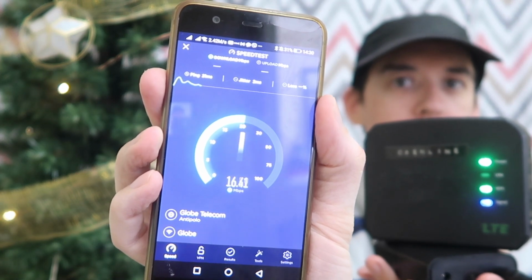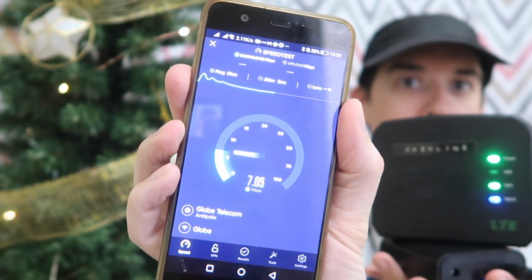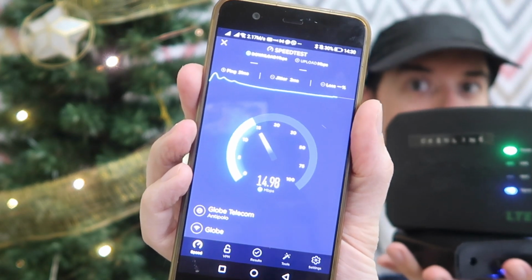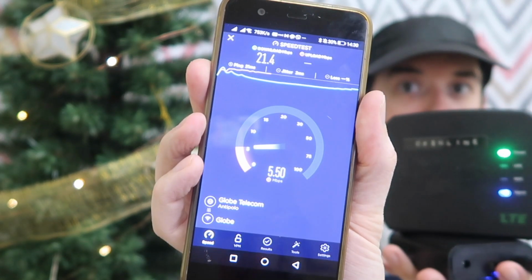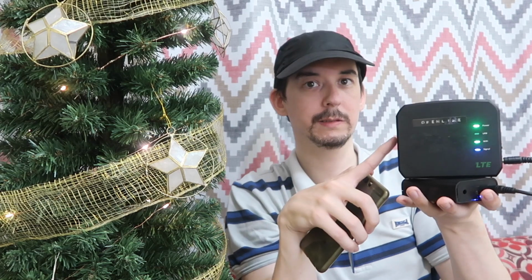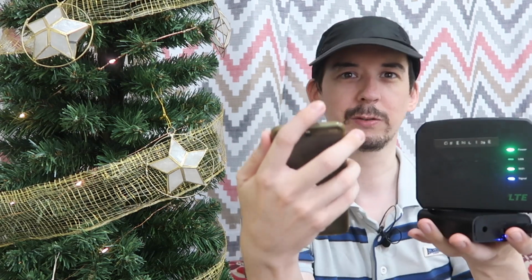Okay, so pretty good speed, but remember, this is using the Globe network. So if you live in an area that has bad Globe signal, you're going to have a bad Gomo signal too. It's the exact same towers. Now, of course, if I wanted to get higher download and upload speeds, what I would do is put this near a window or outside. I would get much better signal, but we're not really trying to test the maximum speed and the minimum speed, because it just depends where you live and how close to a cell tower you are. There are some places that just don't get Globe signal and some places that don't get Smart signal.